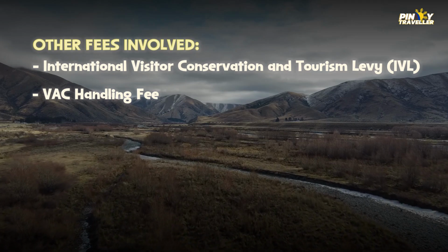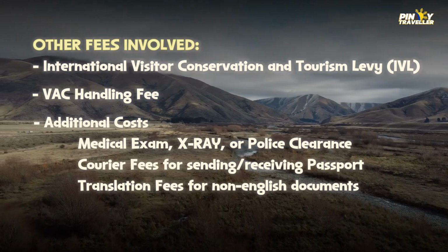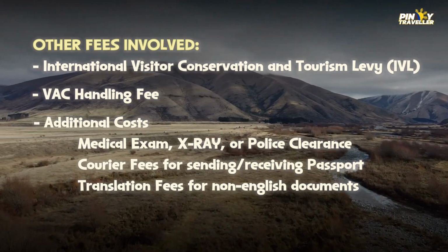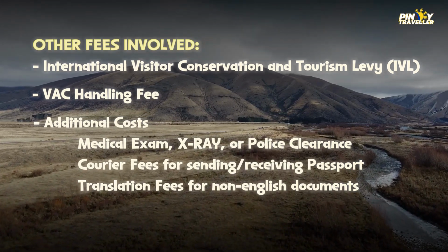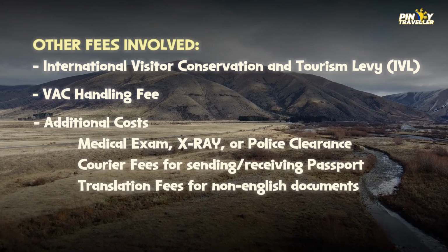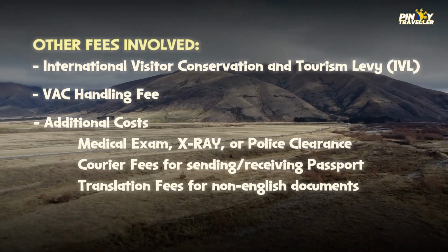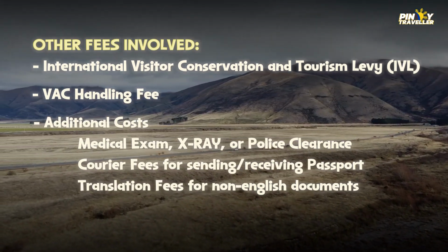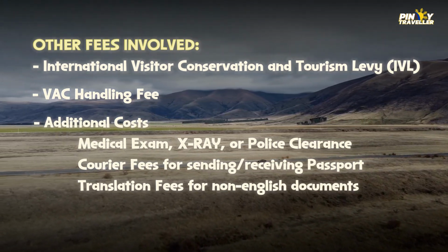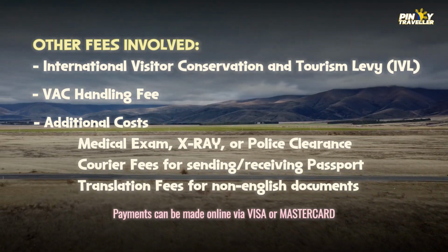So, ito naman yung mga additional costs if applicable kung hihingi ng immigration sa inyo. You need to pay for the medical examination or x-ray, the police clearance fees, mga courier fees para i-send yung documents. Kailangan mong bayaran yon. Of course, kung kailangan mo ng translator, then you need to also pay for the translation fees for non-English documents. So, yun yung additional costs if applicable. You can also make the payments via Visa or MasterCard if you are paying online.